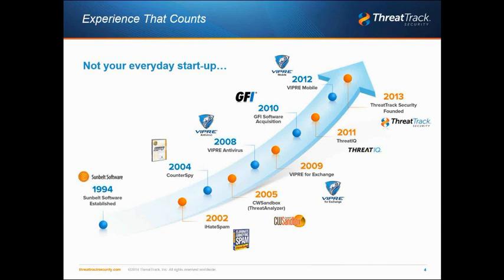Now, GFI Software had a focus on small and medium business. So we reestablished ThreatTrack Security as an independent company so we can focus exclusively on developing these high-end anti-malware solutions for businesses of all different sizes, focused on the enterprise, to make sure that we are focused on that advanced threat protection.